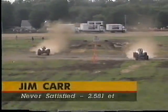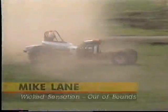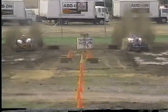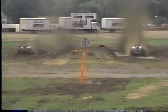Car straight as an arrow, lane not able to work out his problem. Car goes to 258, lane out of bounds. It looks like at about the 90-foot mark he went out of bounds. Jimmy Carr had a nice run, but just not quite fast enough. You'll see he does have a pretty straight-ahead run, though. Yeah, Carr looks like he's coming down a flat Kansas highway, man.